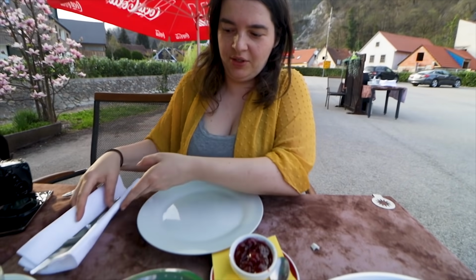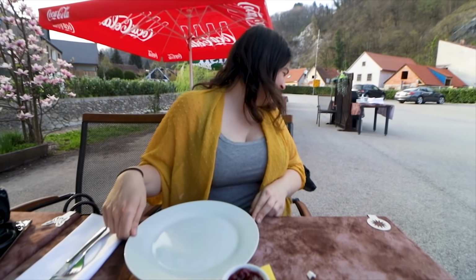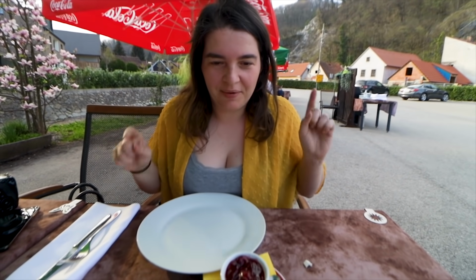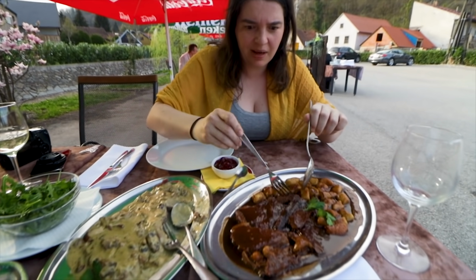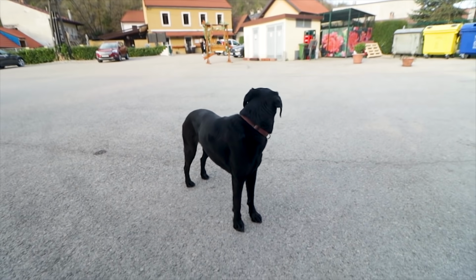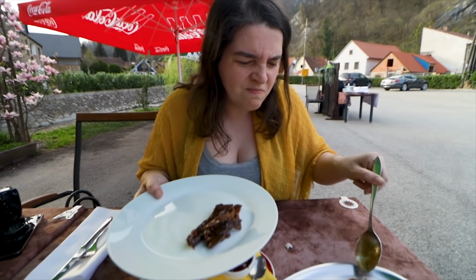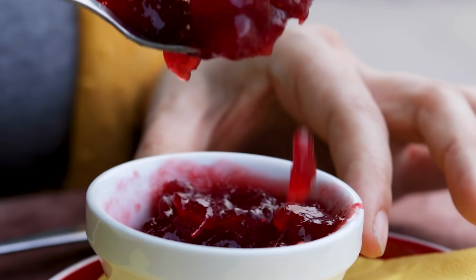I am literally just... he knows what's up, don't you, little buddy? He follows his nose. Anyway, I'm literally sitting here just drooling over the smell of, I think... You're not the only one. Yeah. How would you review this restaurant? It smells very, very meaty and a little bit sweet. A little bit of cranberry jam.